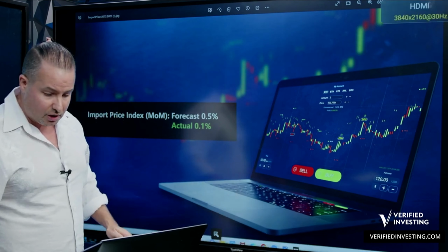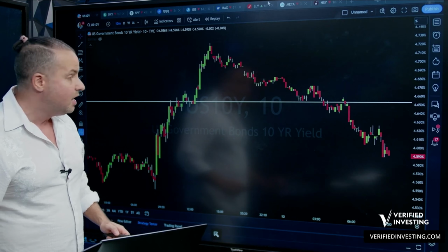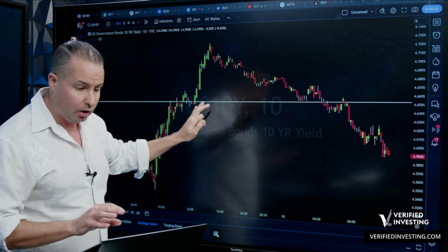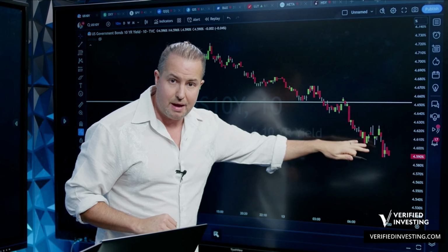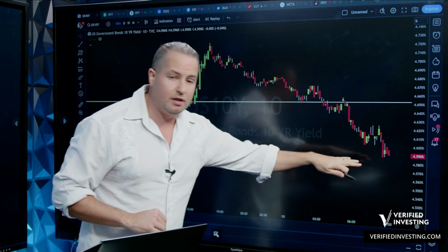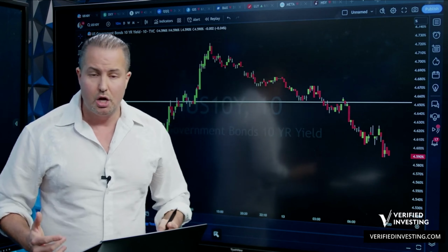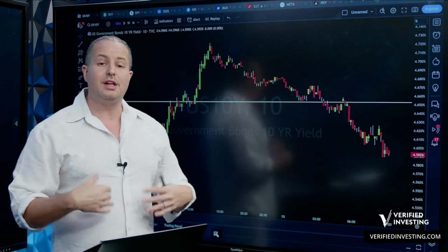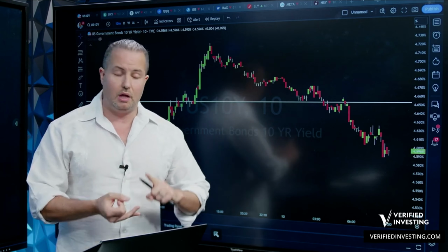Now, a couple other things I want to go over. As we get into this, we've got to look at the 10-year yield. You can very clearly see the 10-year yield. This is the 10-minute chart. We've started to fade as those import prices came out. The 10-year yield is going down. We know that markets move inverse to the 10-year yield right now. So if the 10-year yield is fading, that's going to be a positive for risk assets like Bitcoin, like stocks, and so forth.